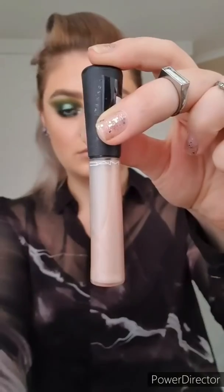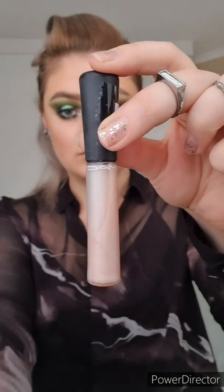And then I'm taking Anti-Reality Mineralize lip gloss from MAC. It was also a collection, but I just felt like it matched my lipstick perfectly, so I needed to use it. And this is the completed look.